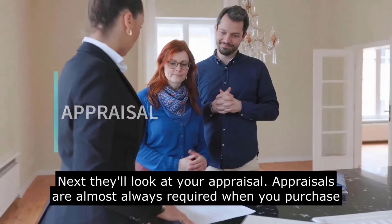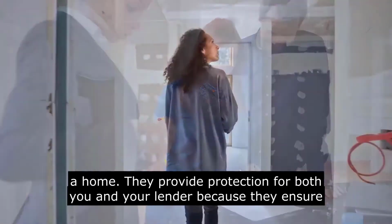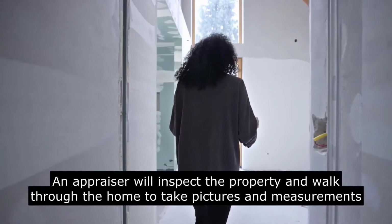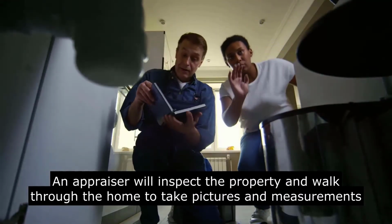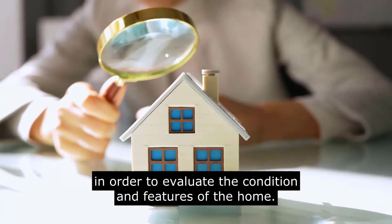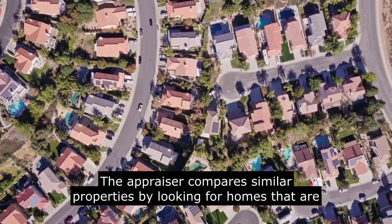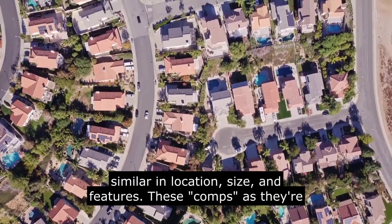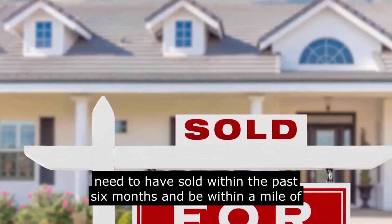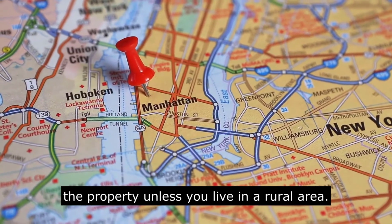Appraisals are almost always required when you purchase a home. They provide protection for both you and your lender because they ensure you only borrow what the home is actually worth. An appraiser will inspect the property and walk through the home to take pictures and measurements in order to evaluate the condition and features of the home. The appraiser compares similar properties by looking for homes that are similar in location, size, and features. These comps, as they're called, need to have sold within the past 6 months and be within a mile of the property unless you live in a rural area.